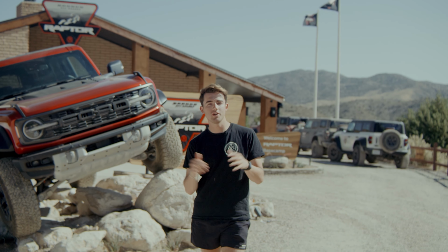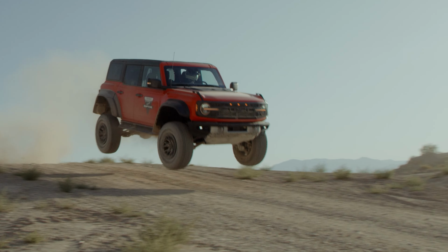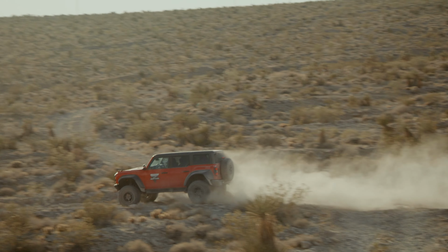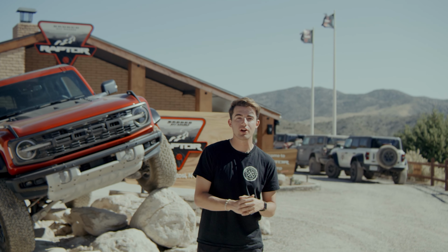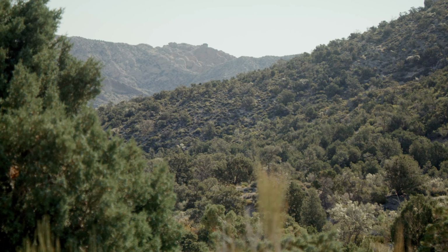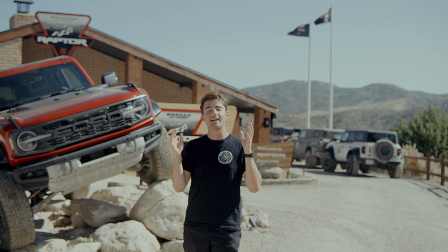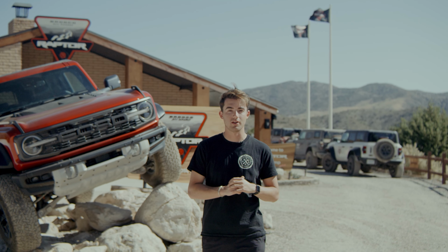The most extreme and newest member of the Bronco Off-Roadeo family is open and ready for customers to come and experience all the thrills it has in store. Hey Bronco Nation, I'm Jordan, and today we are here at Mount Potosi, just outside of Las Vegas, Nevada, the home of Bronco Off-Roadeo Nevada and the all-new Bronco Raptor Off-Roadeo, to give you a sneak peek at what you can expect for this incredible experience.